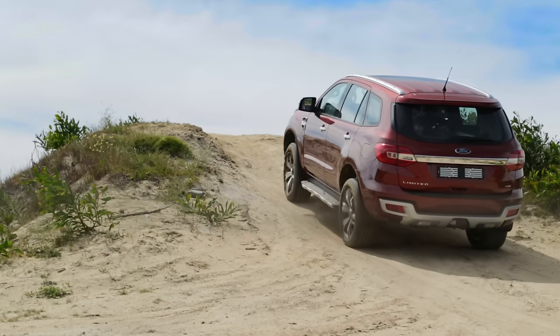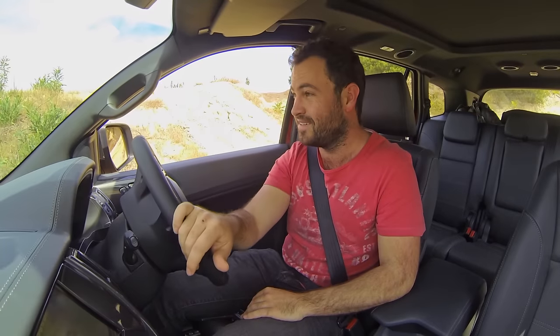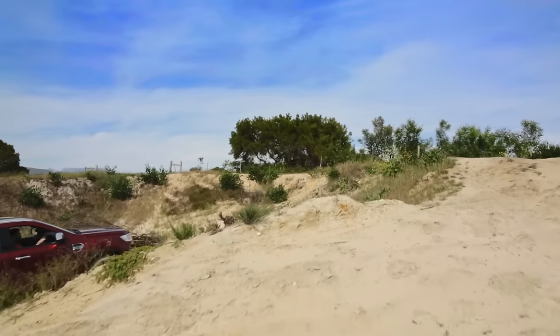But this new Ford Everest, there's only two models in the range, and the XLT, the bottom of the range, starts at about 590,000. The limited edition that I'm in is close to 650, and that's a lot of money for a bakkie-based SUV.